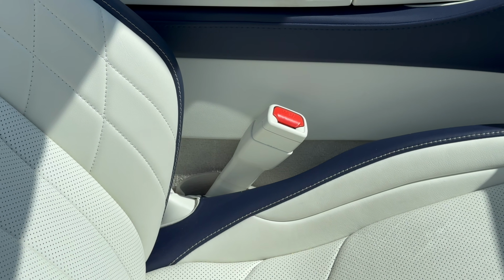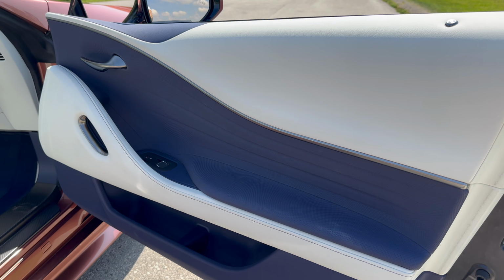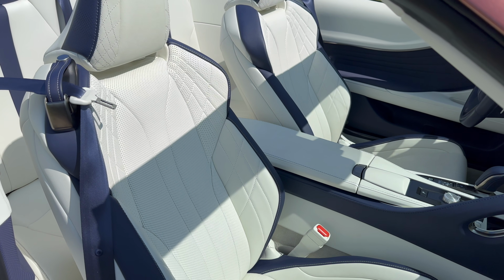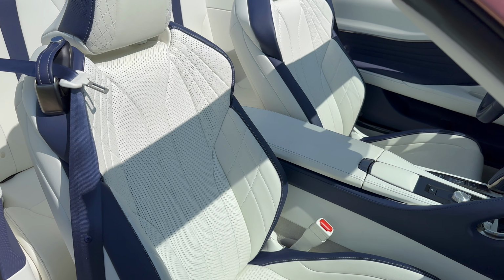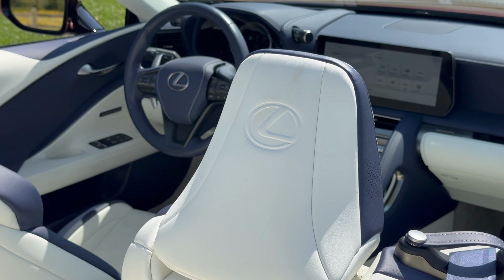You've got incredible materials. The leather work here is incredible. The door card detailing is incredible. These door handles are amazing. We talked about the fact that you don't get massage seats, but they are heated and cooled. You get a heated steering wheel, and you can option an air scarf for your convertible tops here.